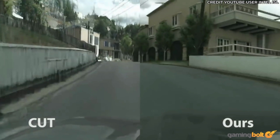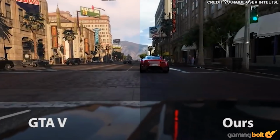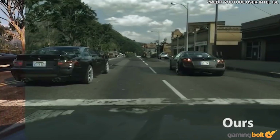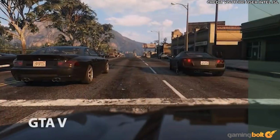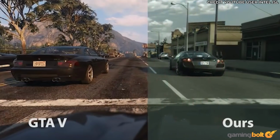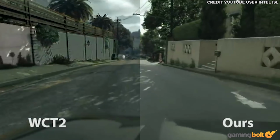A demo of this technology was shown last year with Grand Theft Auto V to some rather stunning results, and surprisingly, the game was able to maintain a decent level of real-time performance. Of course, the technology isn't consumer-ready just yet, but it does provide a sneak peek into how technology might influence the future of gaming graphics.